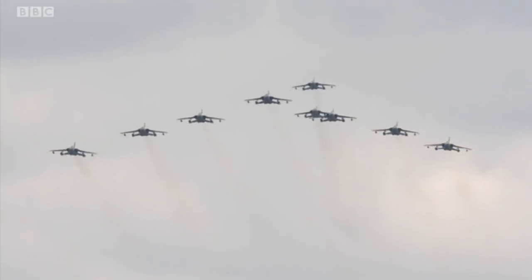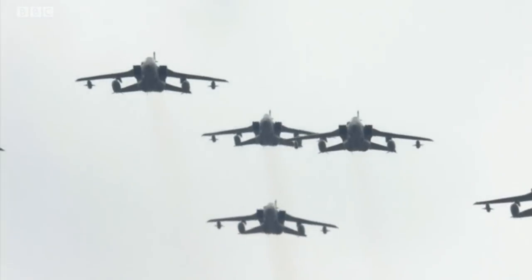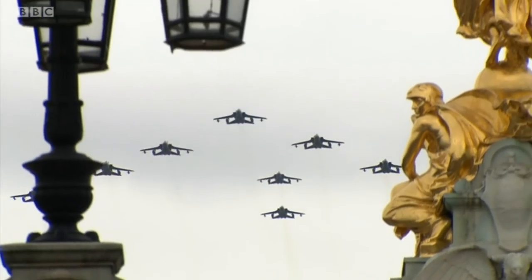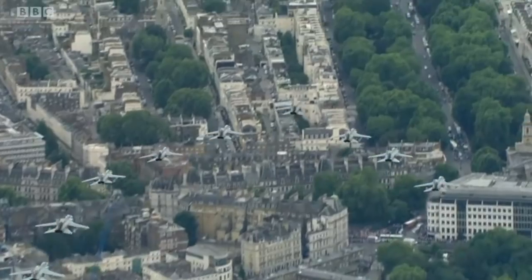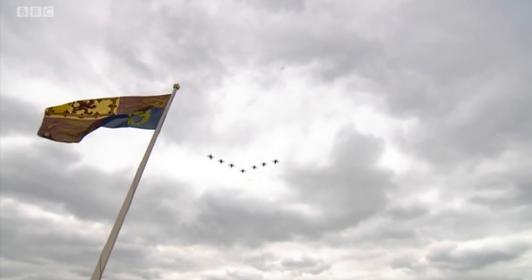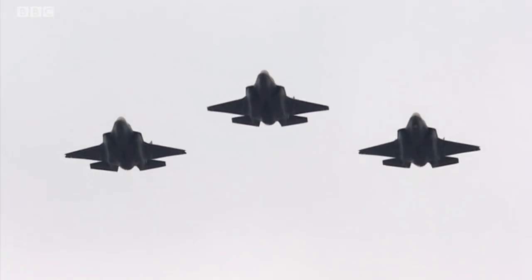Stand by now for the Tornadoes. 9 of them about to pass overhead. They're going to be retired next year, based at RAF Marham. And behind them, you will see the Lightnings, the brand new Lightnings. Here come the Tornadoes. And there behind them, the Lightnings, the F-35s. This is the first time that these aircraft have ever been seen in the skies over London.